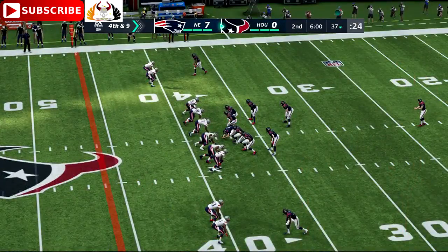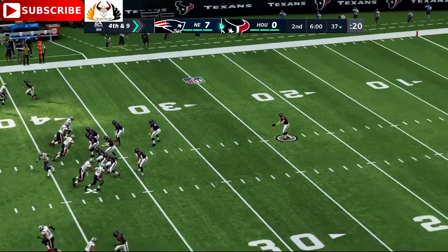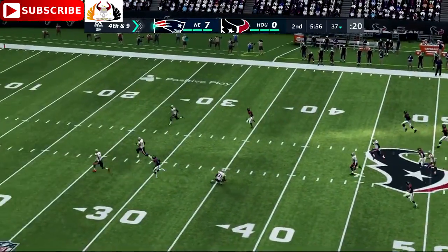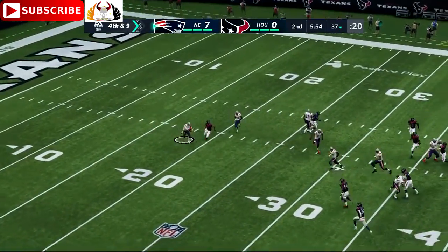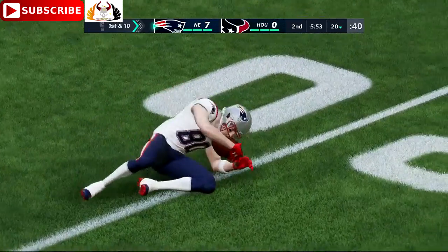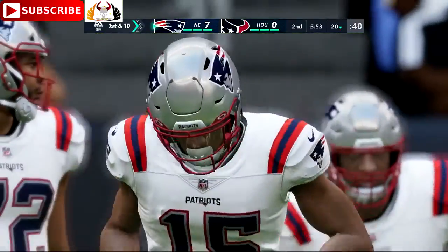On 4th down, here's Brian Anger now to kick this one away. Back deep for the Patriots, Gunnar Olszewski. It'll be a net of 40 yards following a punt of 44. And the Patriots take over.